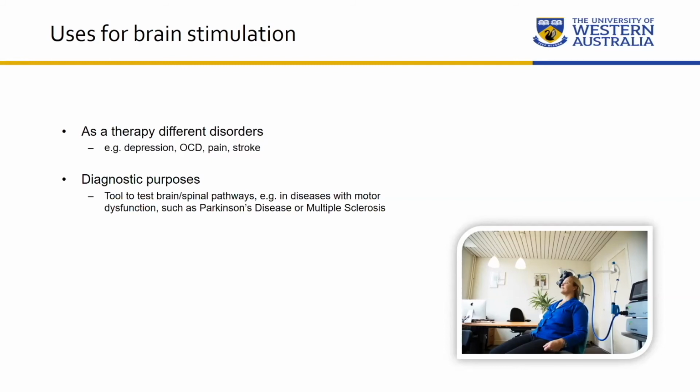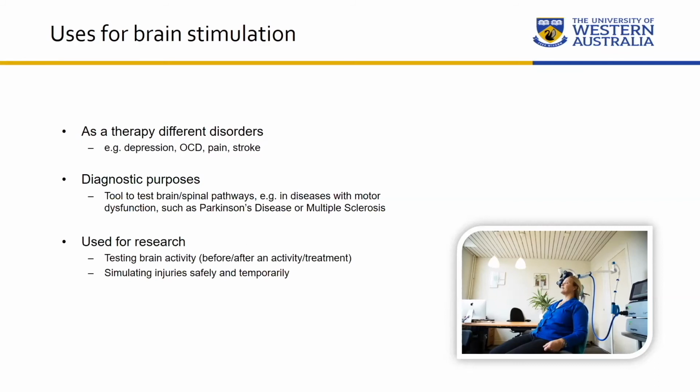If they're not working properly, that might then indicate, oh, okay, hang on, something is going wrong. So it might show you that something is happening that is not quite right, and we might need to treat that. The other thing it's really, really popular for is doing research. So we can obviously do research into how to use it to treat things and how to use it to diagnose problems, but we can also just use it in general to see how the brain is working.